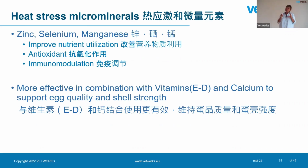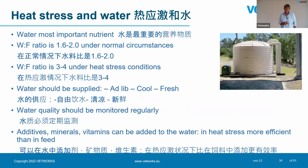And then I would not want to neglect these micro minerals. As I said, they play a role in multiple pathways in metabolism. So zinc, selenium, manganese, they're all important because they improve nutrient utilization. Some of them have an antioxidant effect. They help in your response. And it's also good to look for the right combinations of the vitamins, the calcium, and the micro elements to make sure that you can enhance that metabolism.